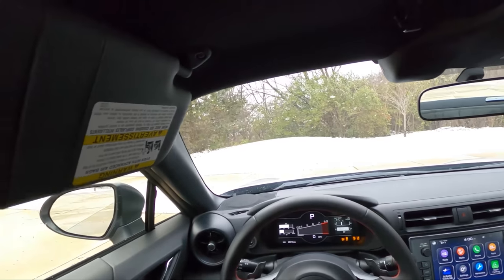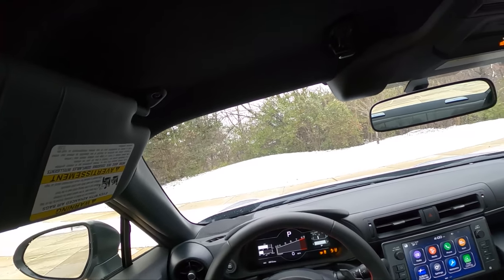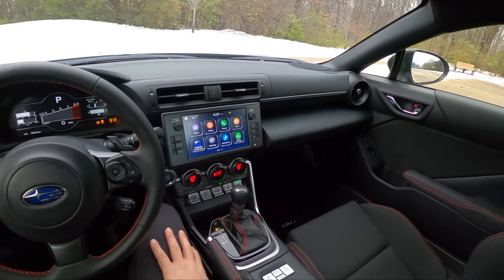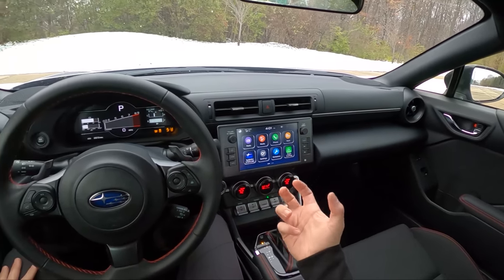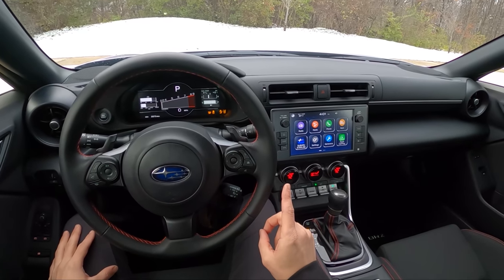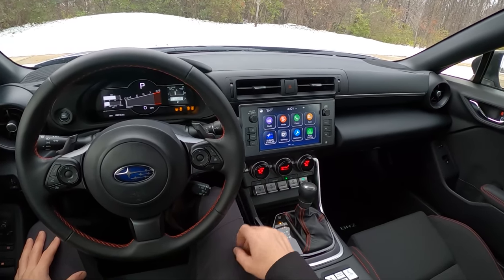Unfortunately, these don't slide, but in my experience, these visors provide a good amount of blockage. A pretty straightforward interior, a very familiar space, just nicely evolved and updated in this new 2022 BRZ. All right, let's take this thing for a drive. We'll see what it's like on the road.